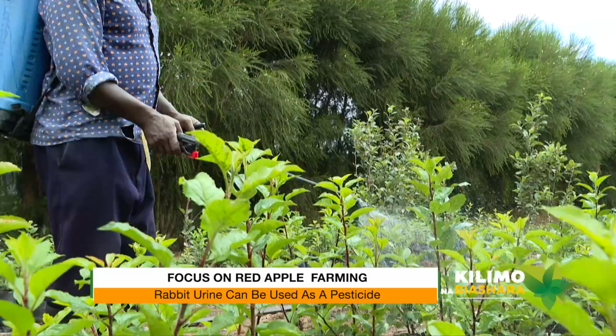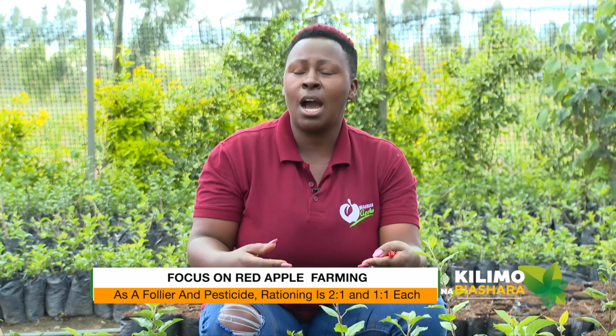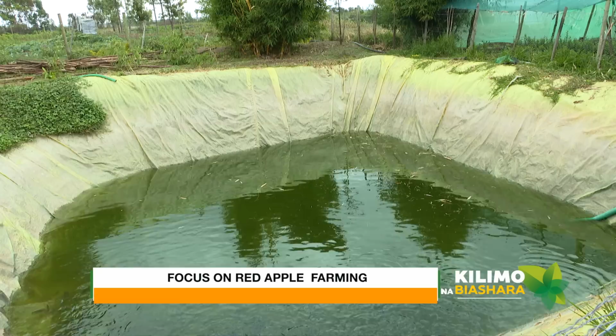Or we also use the azaphoria. So azaphoria, we use a ratio of 2:1, 2 liters of water, 1 liter of urine. But if I'm using it as a pesticide, I'll use a ratio of 1:1, 1 liter, 1 liter.